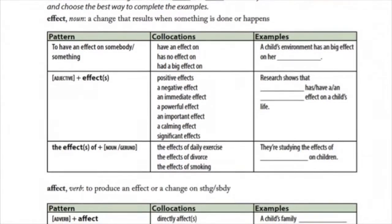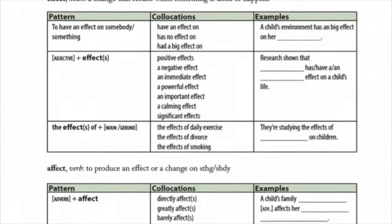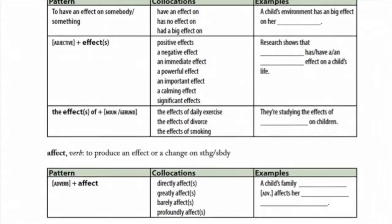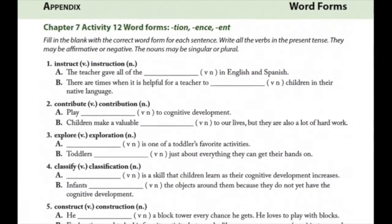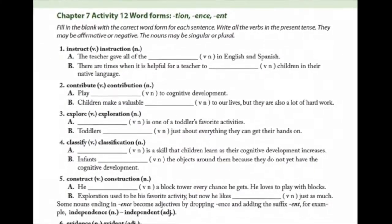It promotes deeper study of the spelling, pronunciation, definitions, collocations, and usage of these words in grammatical sentences and appropriate situations. Every chapter has a word forms section in the back of the book, which helps learners identify suffixes to recognize members of word families.